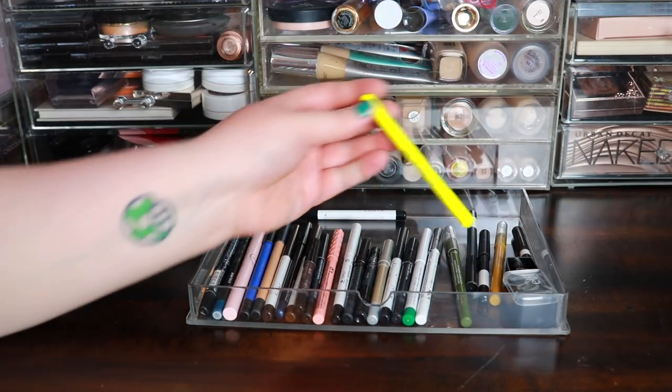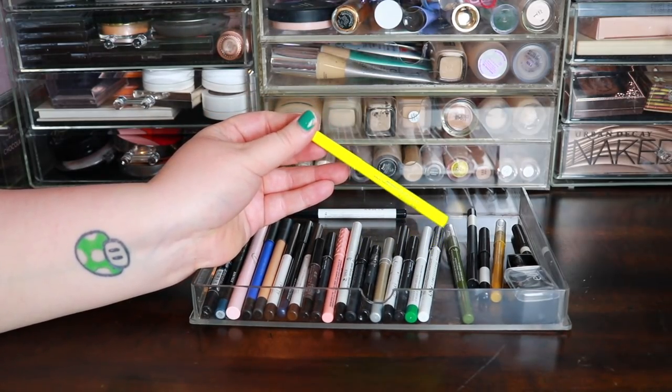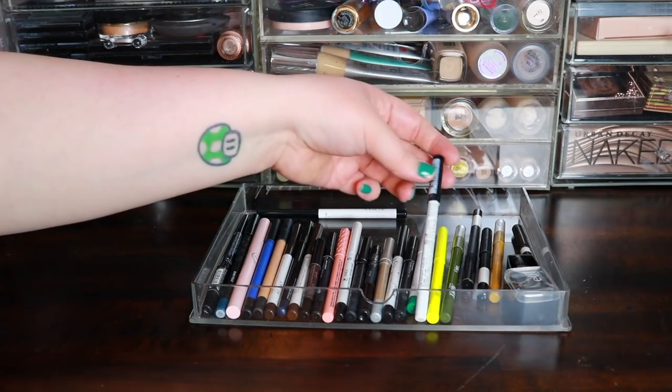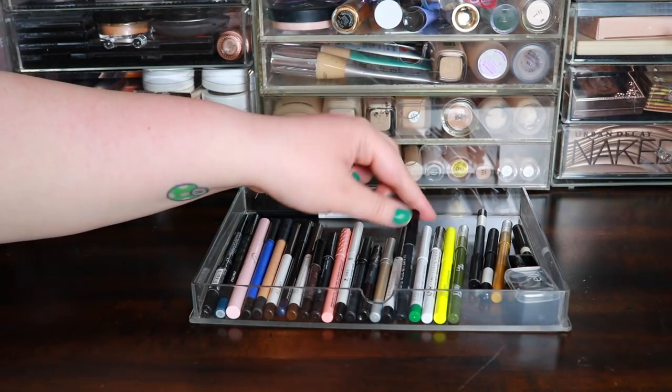This has been pretty fun. This is the gel eyeliner from ColourPop, and it's like neon yellow, and this actually lasts for a good amount of time. I was quite surprised because I heard a lot of bad things about it, but it actually is pretty good on me. I have a NYX pencil. I have another ColourPop green pencil. I have a couple Makeup Forever little guys in here.